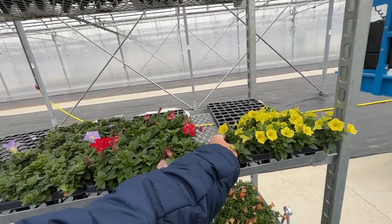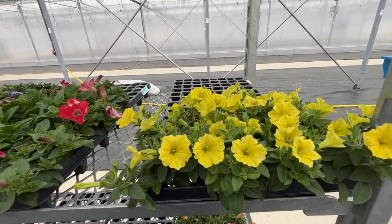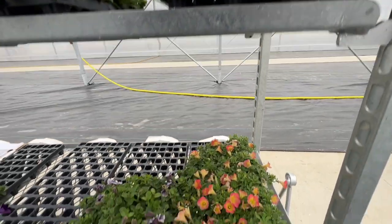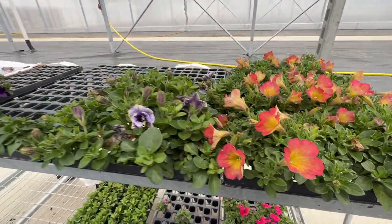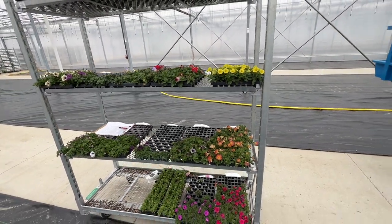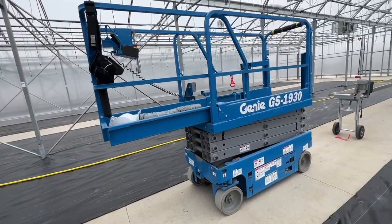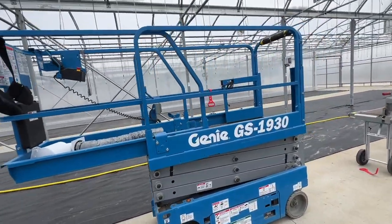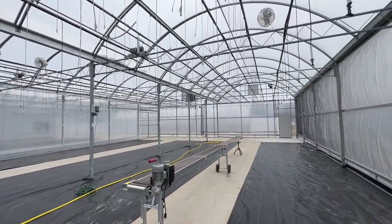Oh, here's a new one. This is Supertunia Mini Vista Yellow. Really pretty. Supertunia Persimmon, among some others. So these are just, like I said, the extras. These will get planted with the rest of them when they come in. We've got our lift here. If any hanging baskets need to go up in the ceiling, they'll get put up on those drippers and hung.